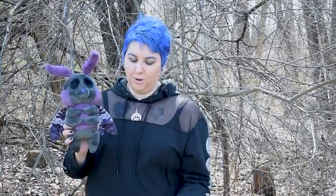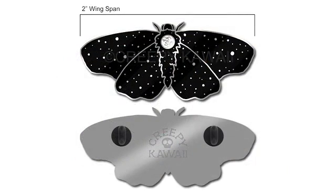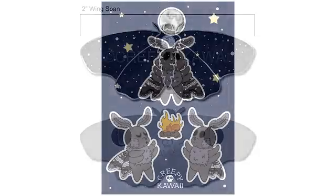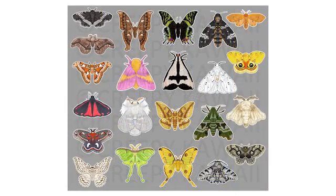Now, Lilith will cost about $7,000 to fund, which we are doing for this Kickstarter. And to be able to do so, I have lots of different Black Witch Moth and regular moth rewards down below that you can check out. Whether it's a moonlight dance candle or an enamel pin or one of the many stickers that I created for this campaign, there's something for all types of moth lovers.